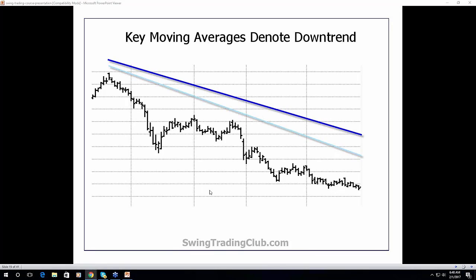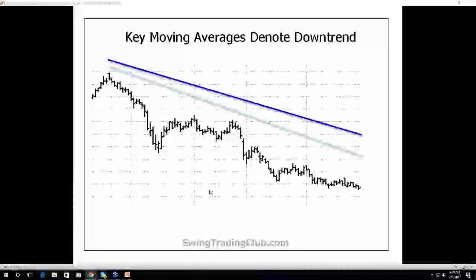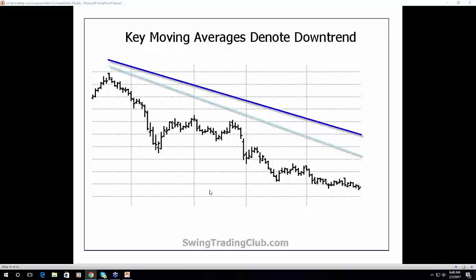Now, moving averages get a bad rap. You'll hear, oh, moving averages are lagging, they're useless, blah, blah, blah. Moving average crossover systems got popular when the initial personal computers became prevalent, because then people could start plotting stuff on screens. In the old days, people actually drew moving averages in by hand. So imagine all the work you'd have to do.